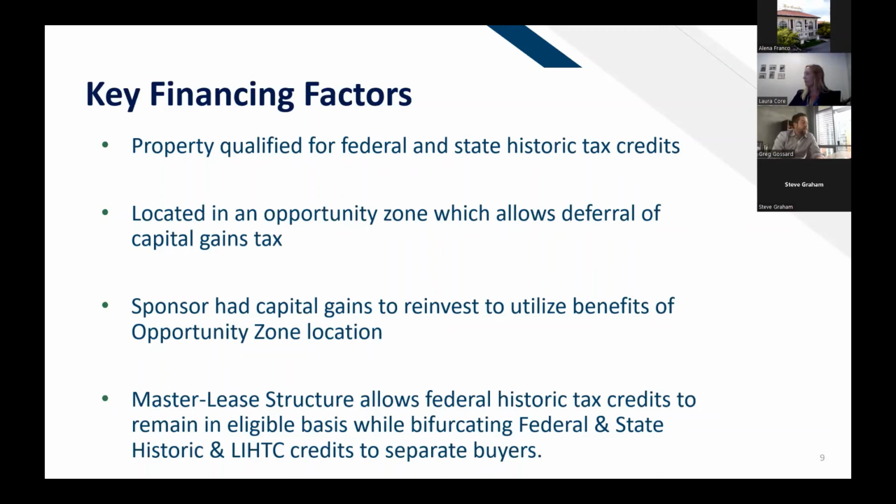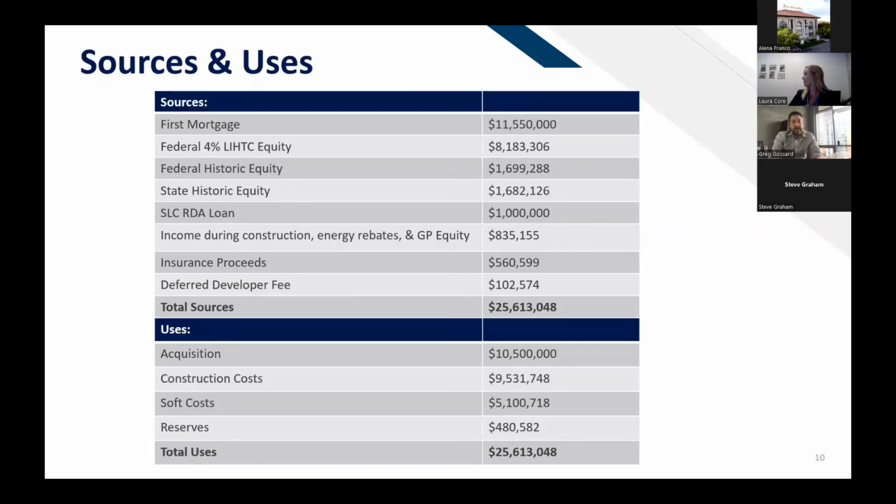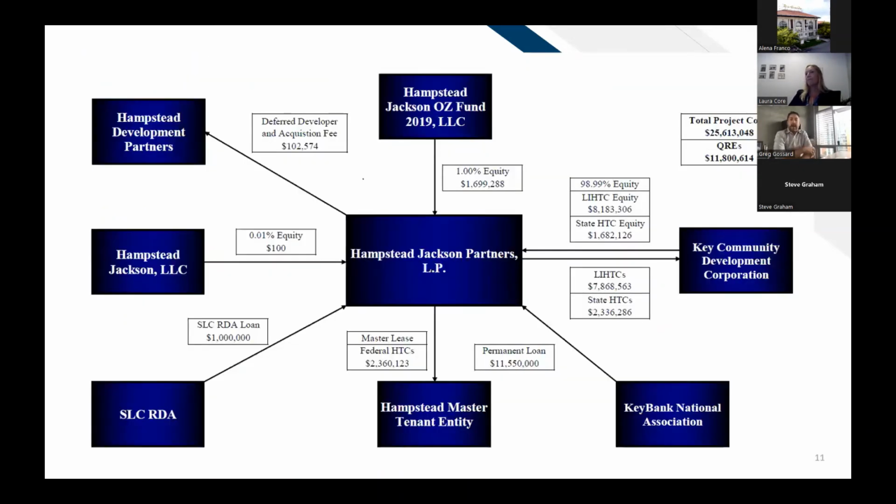So Laura, let's actually skip over the next slide, the sources and uses, and let's pull up that org chart, because I think this will be a little bit helpful in illustrating how this worked.